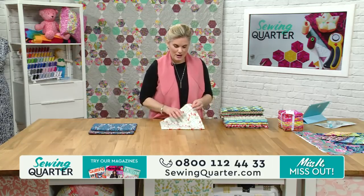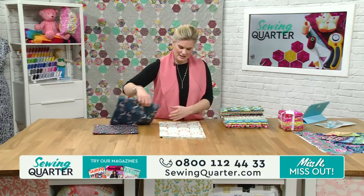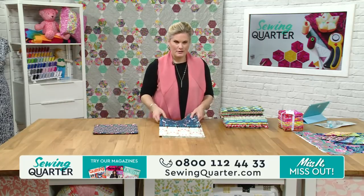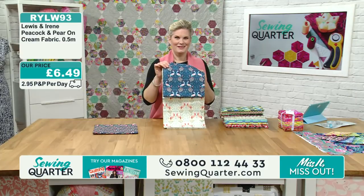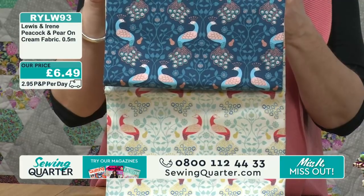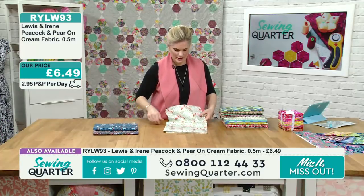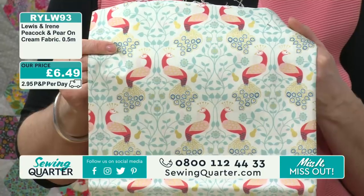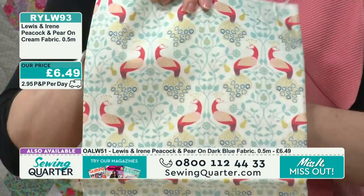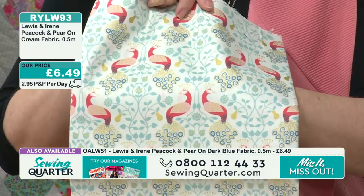Right, here we go. Now, sticking with Lewis and Irene again. This is it in a completely different colourway. There you go, look at those two together. Isn't that beautiful? But very different feel on the other fabric. So let's have a look at the lighter one. Again, good to have that choice, I think. And this is it on cream. So this here, rather than that copper like we had on the other one, has got a gold.